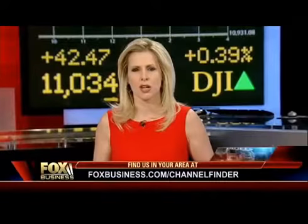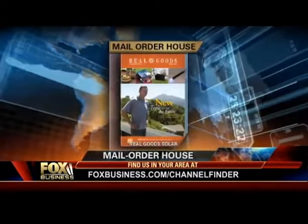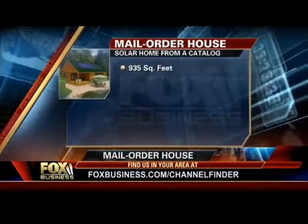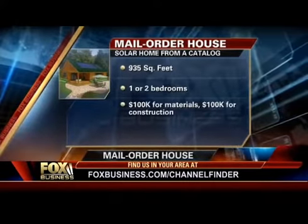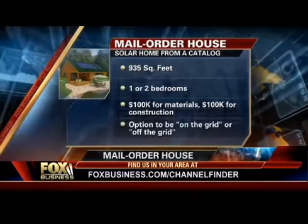Now on to our next story. Did you know that buying a solar home is as easy and fast as downloading a song from iTunes? The company Real Good Solar is selling a solar home in its catalog. The house is 935 square feet, one or two bedrooms. Costs about $100,000 for the materials, another $100,000 for construction, and you get to choose your solar system either on or off the grid. Can it really be this simple, though?